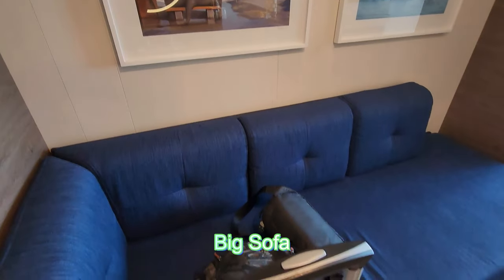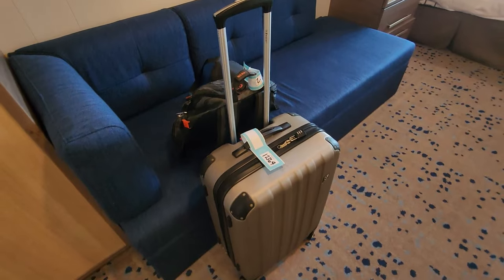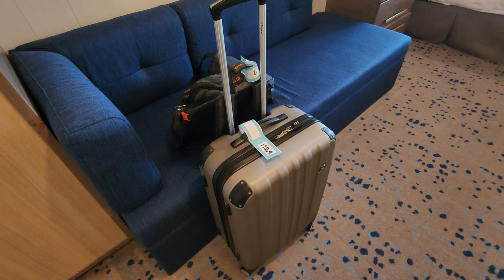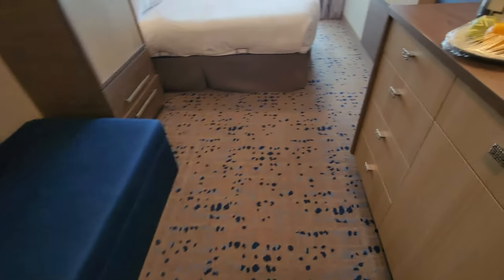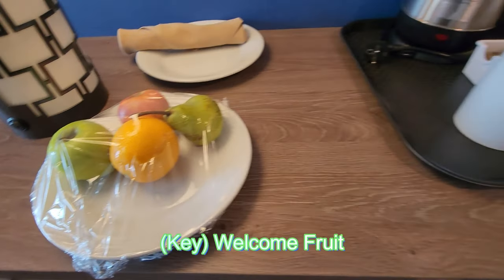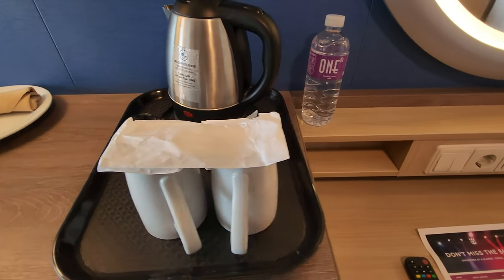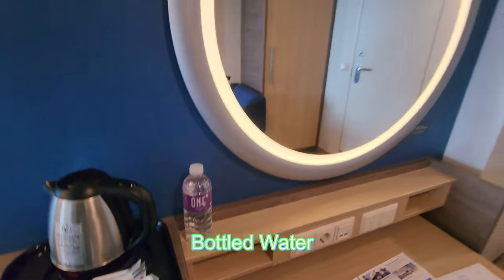Now, we got more space with 2 big sofas. By the way, one of the benefits of the key is that they will deliver your luggage straight into the room and not leave it outside. There are also welcome fruits for key guests. Next, you'll find the usual tea bags, water kettle, and a bottle of water for each guest in the room.